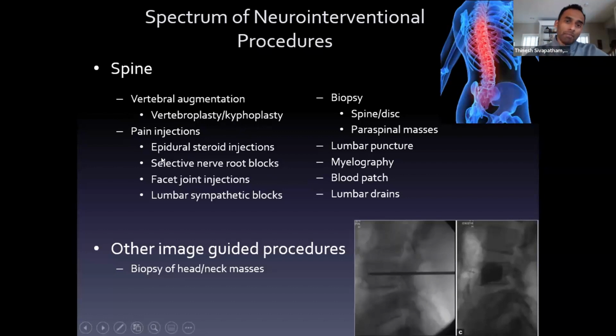We do different types of pain injections. You may have heard of epidural steroid injections for patients that have back pain and sciatica, or pain that shoots down into the legs. We can do selective nerve root blocks that can also address pain. It can help localize what levels are affected before a patient goes to surgery and things like that. Facet joints are these joints along the back of the spine that can also be a source of pain that we can do injections for. There are different kinds of nerve blocks that we can do that treat different kinds of pain syndromes.